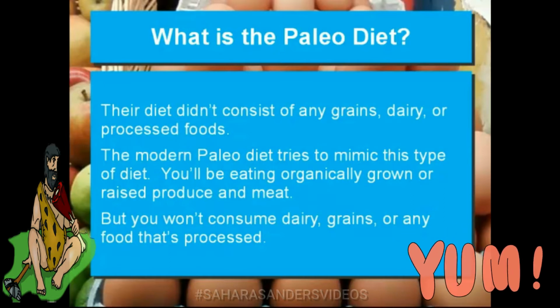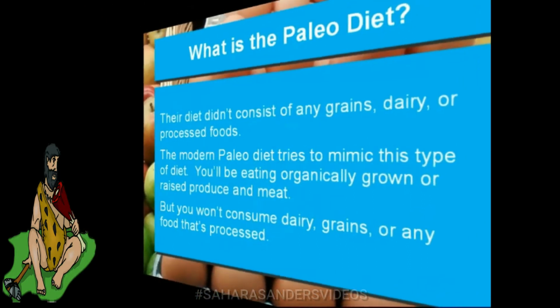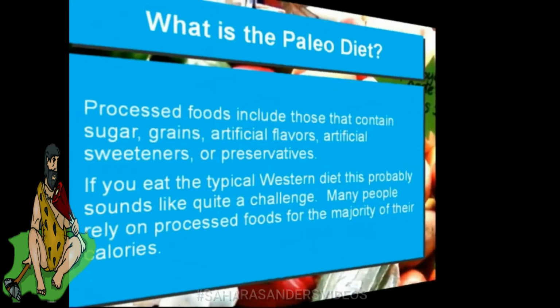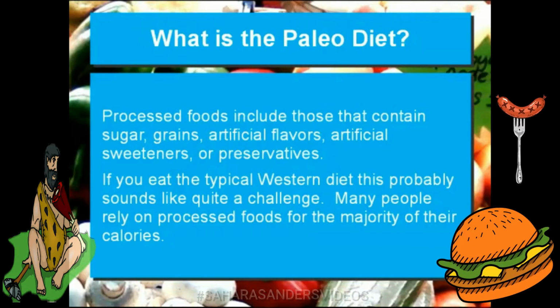You'll be eating organically grown or raised produce and meat, but you won't consume dairy, grains, or any food that's processed. Processed foods include those that contain sugar, grains, artificial flavors, artificial sweeteners, or preservatives. If you eat the typical Western diet, this probably sounds like quite a challenge. Many people rely on processed foods for the majority of their calories.